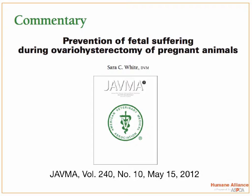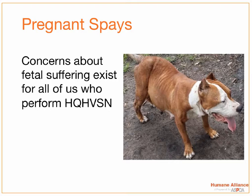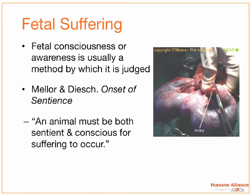Dr. White did a paper on fetal suffering during an ovariohysterectomy of pregnant animals. We don't like pregnant spays, but we have to do them. All of us want to be the most humane, with the least suffering for those fetuses. We're all about population control, so we don't have a choice. This is an extensive review of fetal physiology and pain perception.